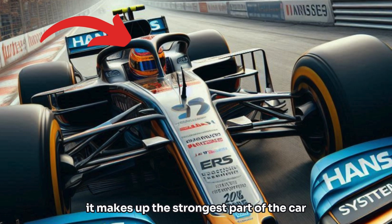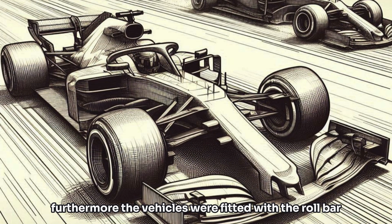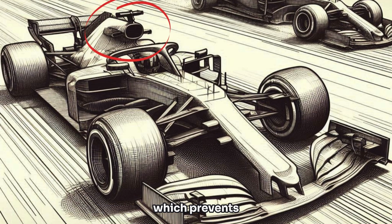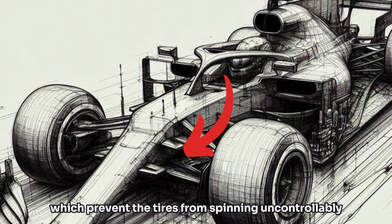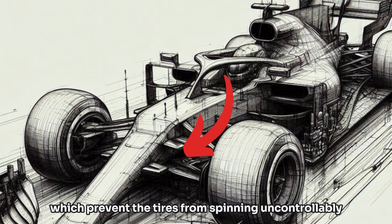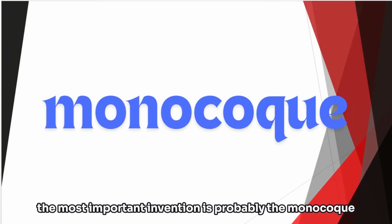It makes up the strongest part of the car and can carry up to 12 tons. Furthermore, the vehicles were fitted with the roll bar, which prevents the driver from hitting their head on the ground in the event of a rollover. In addition, the cars have tire ropes which prevent the tires from spinning uncontrollably on the track in the event of a tire loss. But the most important invention is probably the monocoque.